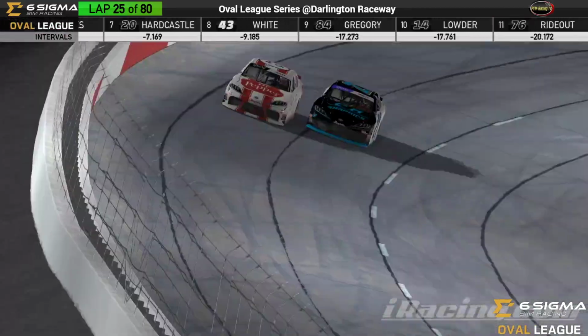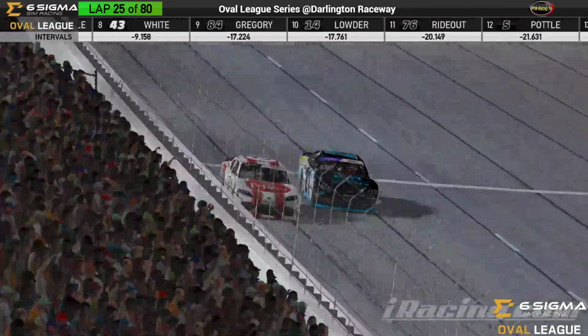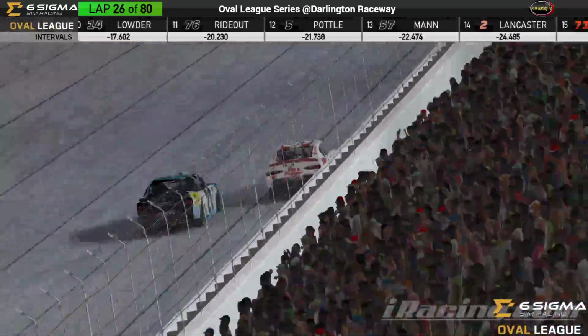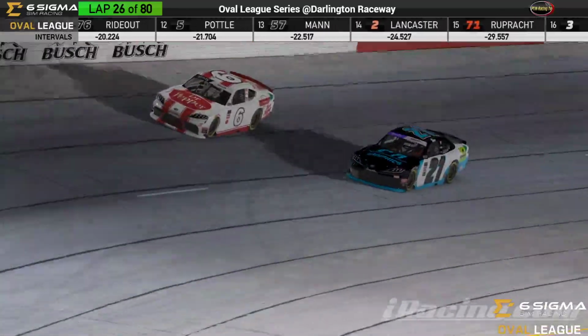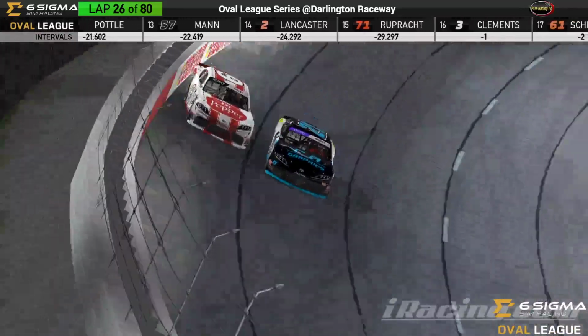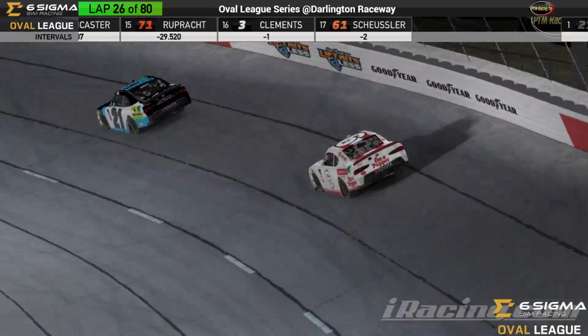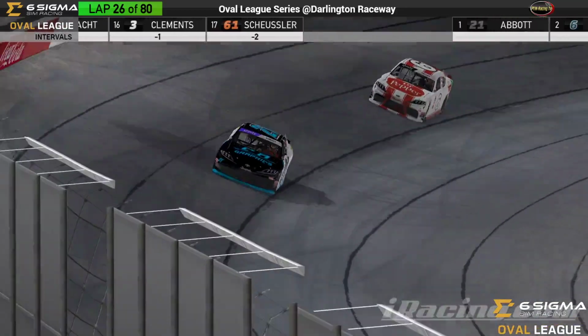And look at this, they're going to put them side by side. They are deadlocked right off of turn 3 and 4, and a huge move off there by Patrick. There, he was able to hold it down. Parker, though, slapped in the wall. Abbott gets a piece of him there. Rubbin's racing, and Corey Abbott is going to take the lead away.